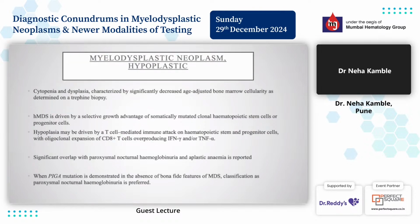So the second is myelodysplastic neoplasm hypoplastic. From the term, we understand the marrow is going to be hypoplastic, as opposed to the other categories where you have cytopenias in the periphery and a cellular or hypercellular marrow. So cytopenias and dysplasia characterized by significantly decreased age-adjusted bone marrow cellularity as determined by biopsy. The term age-adjusted bone marrow cellularity carries a lot of meaning in categories like these. Hypoplastic MDS, or HMDS as it is written, is driven by a selective growth advantage of somatically mutated clonal hematopoietic stem cells or progenitor cells.